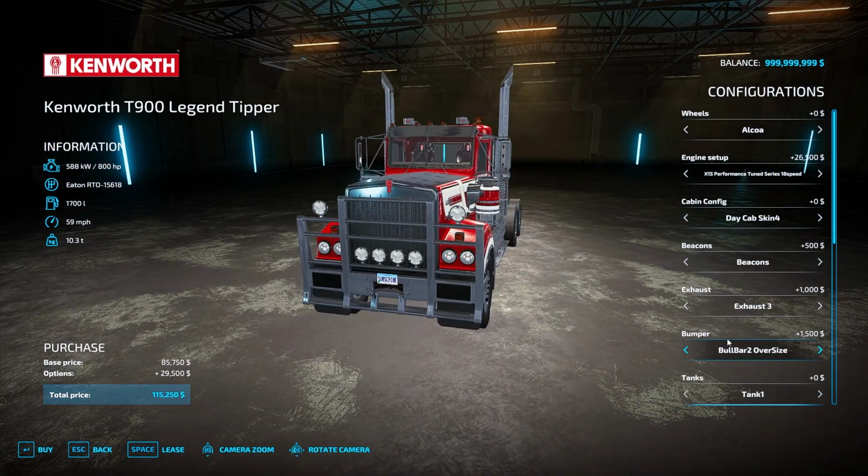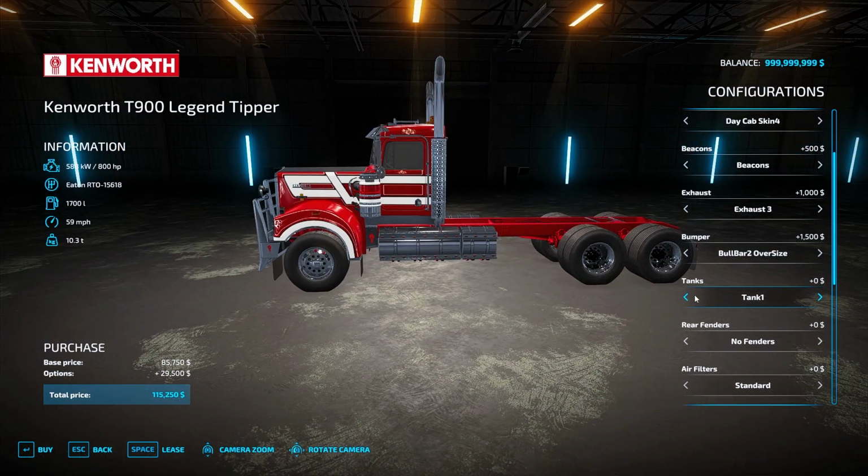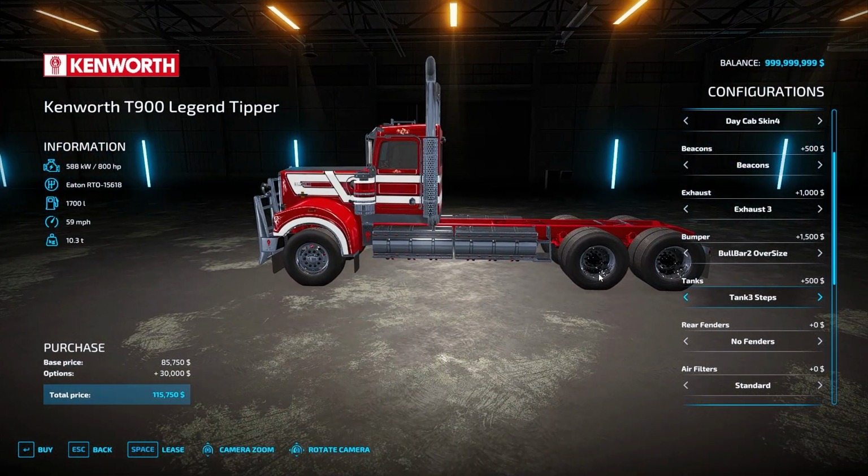We're going to do the oversized one. I think this looks cool. It doesn't make much of a difference with the road train, but yeah, there it is. The tanks. Ooh, honestly, the dual tanks on the single cab looks pretty sweet. We actually would get more fuel capacity too, because we're going to be burning a little more fuel.